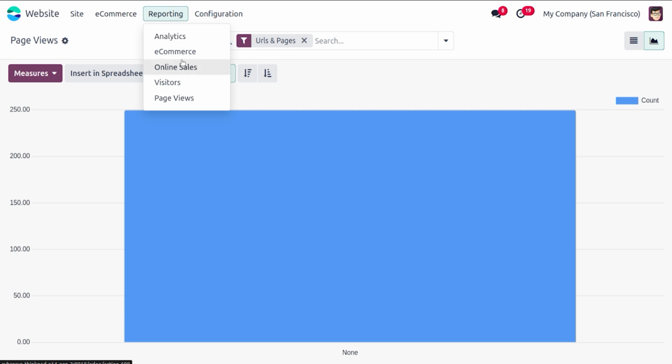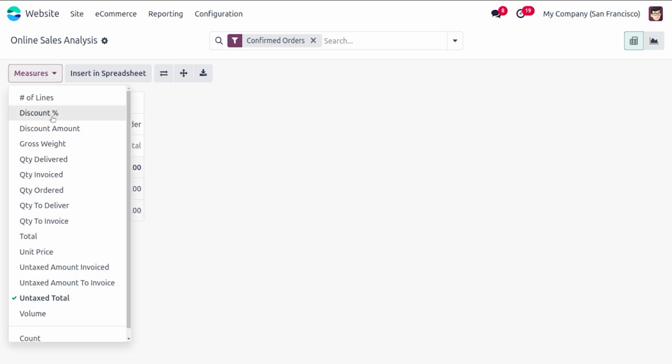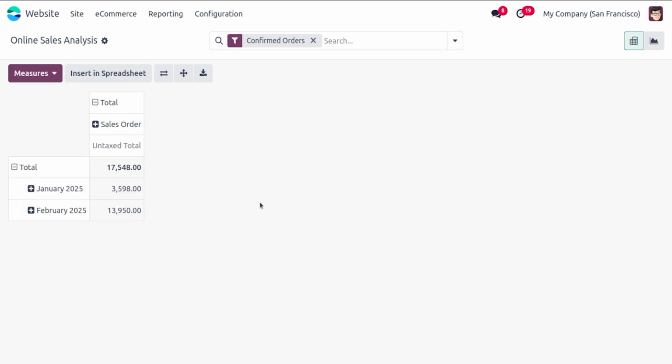Then we missed one, which is online sales. You can view this window to see the general overview of your e-commerce sales. You may create reports in both graph and pivot view with Odoo, and you can generate reports in a number of different measures, including here we can see the discount percentage, discount amount, then the gross weight, quantity delivered, etc. All of the measures listed are available for viewing and access under the measures tab.